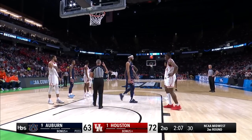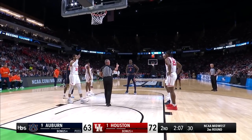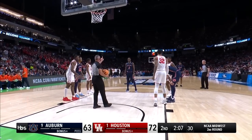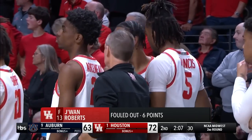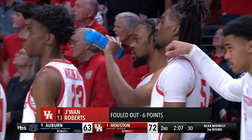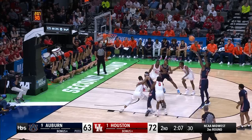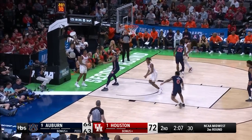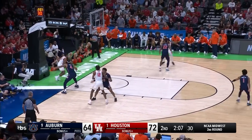Brought his left arm down right there. And would have been so important to this team. The anchor defensively played tough. He played, well, 6 points, 7 rebounds, and 5 blocks of his own. The little things, the details, as Kelvin Sampson says. Well, the lead is down to 8 with a 3-point play.